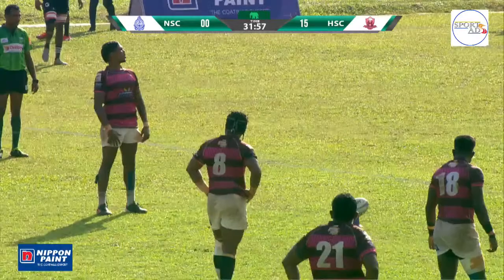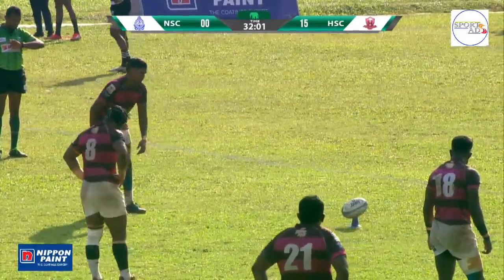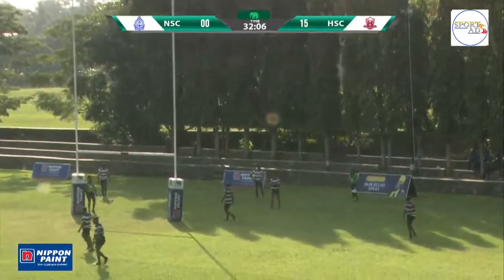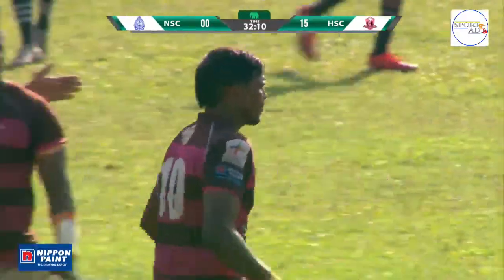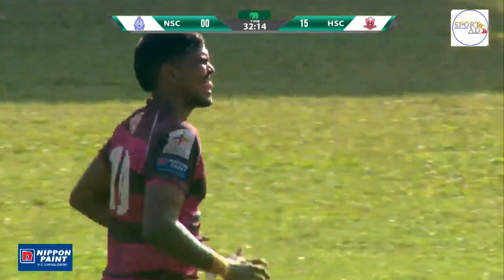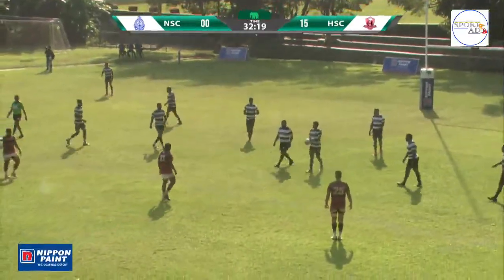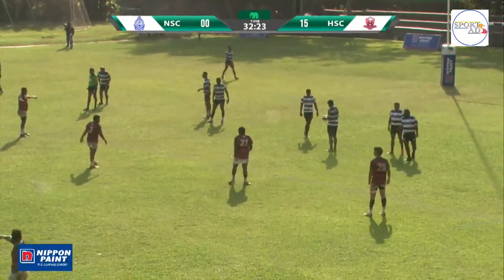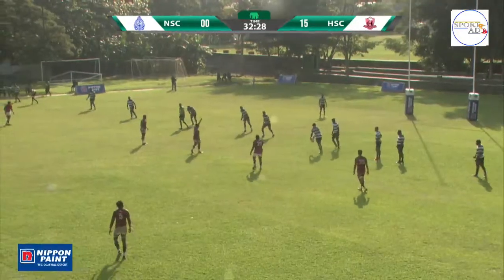Sandesh with the kick. That's a miss by Sandesh, unexpectedly. An opportunity to extend the lead, but behind the ball, that was not clearly converted, or rather kicked.